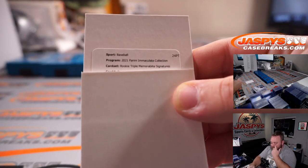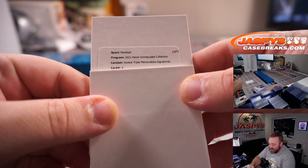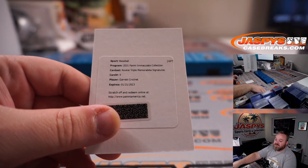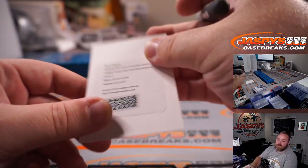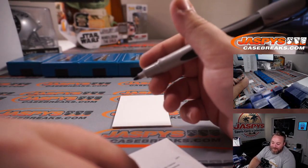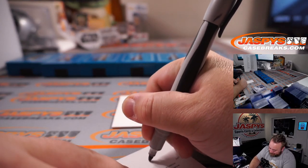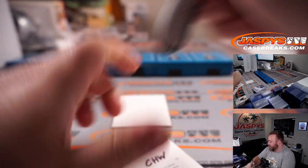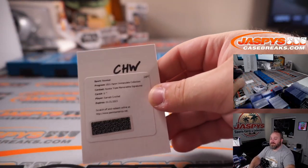Rookie triple material signatures card number 9. So it's a triple relic auto of Garrett Crochet. Chicago White Sox. Yeah, PJ. Sorry for not calling that out for you. Chicago White Sox, Ed Aarons. That's my bad. I was just too excited.